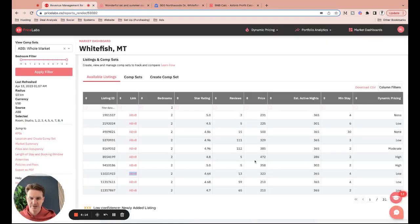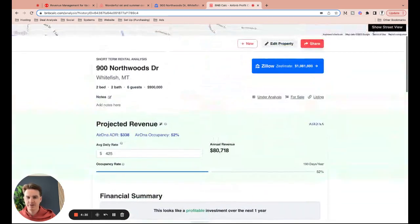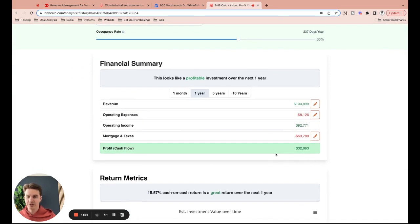So based on that, we're going to look back at those rental rates and kind of could see 358, 372, 323. And from there, we can kind of just adjust these. So it could be something like 425 a night, depending on how well you do the rental property. You might be able to do it even a little bit more. Occupancy rate's 52. If we do it really nicely, and we cater to the summer activities and the winter activities, maybe we could get up close to 65, 70. So at 65% occupancy rate, now we have a $32,000 a year profit from the cash flow.